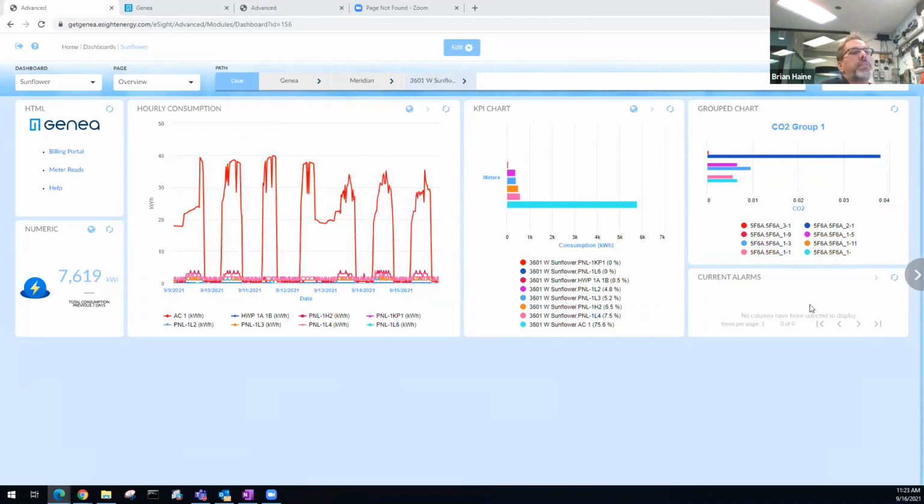We also have the ability to set alarms. So if we want to look at different consumption patterns, is it exceeding this? Is it not changing? Is it flat? Is it zero? We can set a whole ton of alarms here that appear in the dashboard.